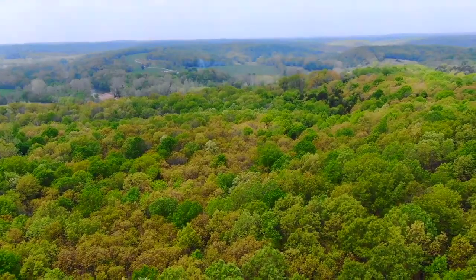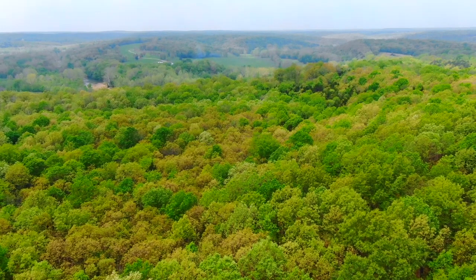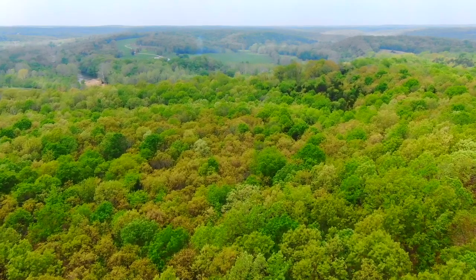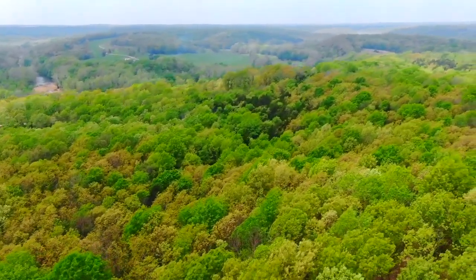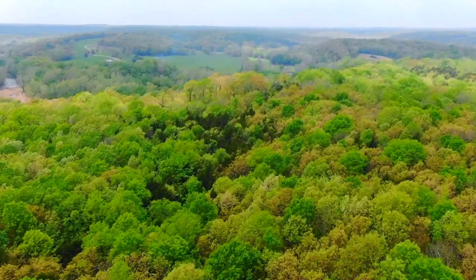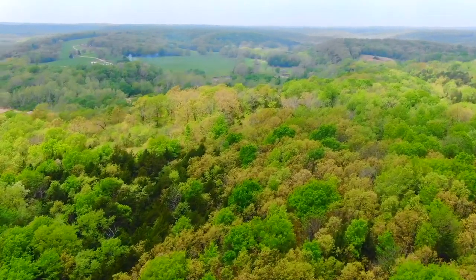This is an early spring drone video, so not all the leaves have come out yet. And early spring in the Ozarks is really pretty because you have all these different greens, different shades of green, I should say, coming from the different species of tree. And those darker trees you see, that's probably the cedar grove that we spotted on the west side of the property, I would guess.